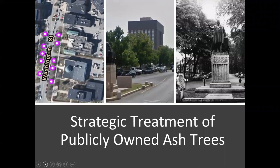We don't want to lose the time that these ash trees have been growing. So it's very, very important that we protect these as well as we can. So these ash trees will certainly be on our list for continued treatment.